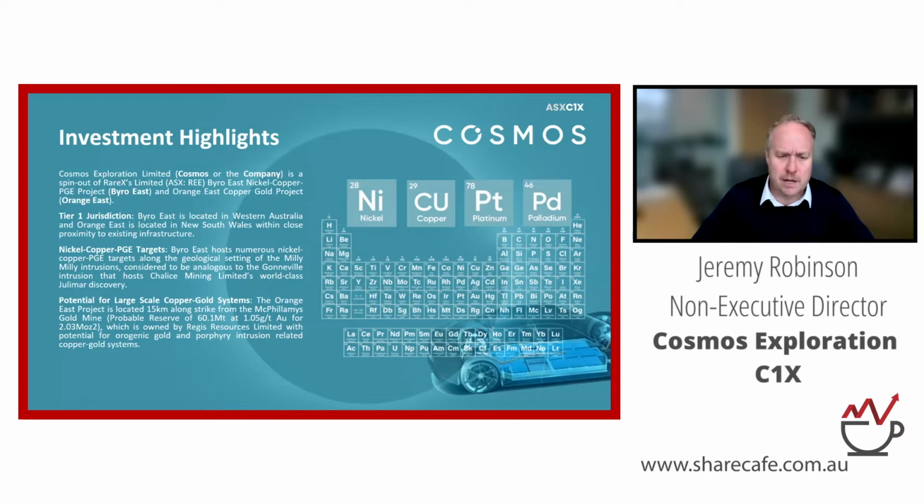Within the company, we also have the Orange East project located near the very large Cadia mine in New South Wales, so elephant country once again. Once we've finished with Borrow this year, we will turn our attention to the Orange East project as well. So two very high potential projects within the company. We actively look at other projects, but we haven't found anything yet that beats what we're currently trying to do with both Borrow East and Orange East.